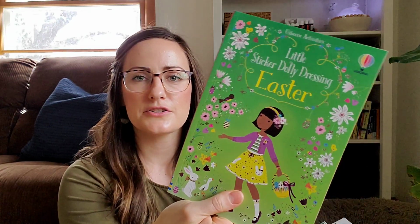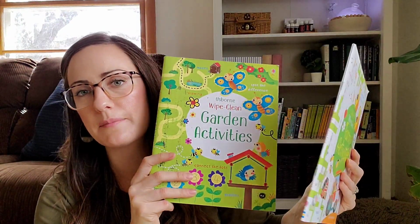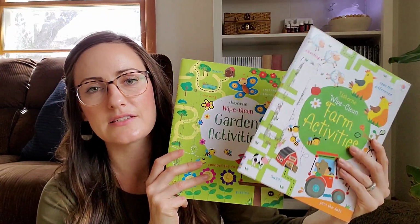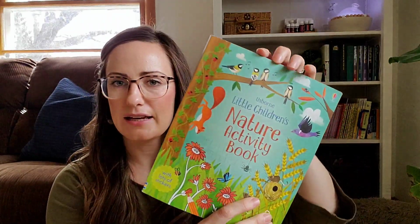So the Little Sticker Dolly Easter for your girls, and then the Wipe and Clean Osborne Farm Activities and the Wipe and Clean Garden Activities are great for Easter baskets, Magic Painting Bird book, and last but not least, the Osborne Nature Activity book.